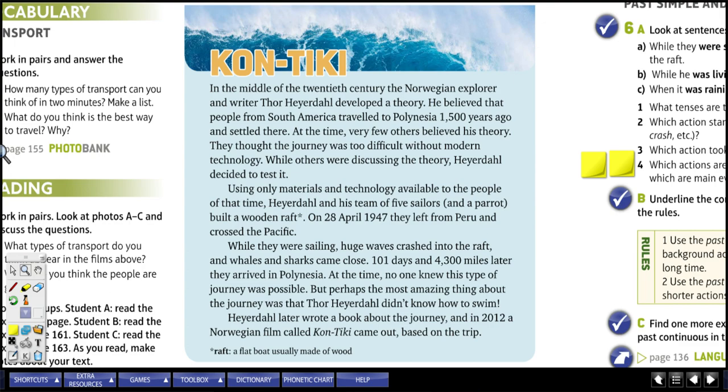While others were discussing the theory, Heyerdahl decided to test it. Using only materials and technology available to the people of the time, Heyerdahl and his team of 5 sailors and a parrot built a wooden raft. On the 28th of April 1947, they left from Peru and crossed the Pacific. While they were sailing, huge waves crashed into the raft and whales and sharks came close. 101 days and 4,300 miles later, they arrived in Polynesia.